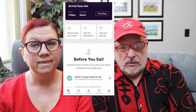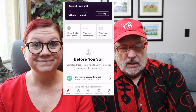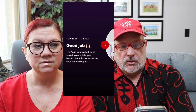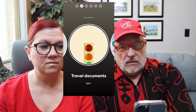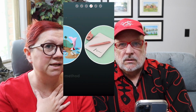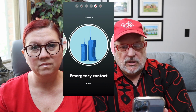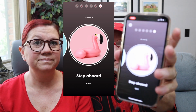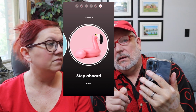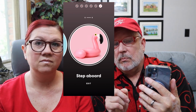Right. So next is before you sail, and this is where you check in. When you hit this, it takes you to your check-in stuff. It tells you to upload your security photo, your travel documents, your payment method, and your voyage contract. If you're a female, it's gonna ask you if you're pregnant or not. And then emergency contact information. And here, where it says step aboard with the little flamingo, that's where you pick your arrival time. And you can do that right after you book your cruise.